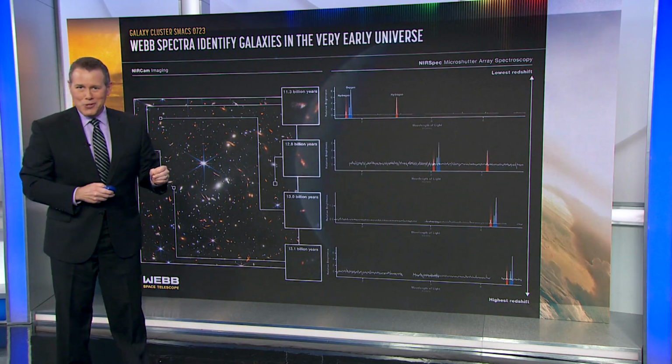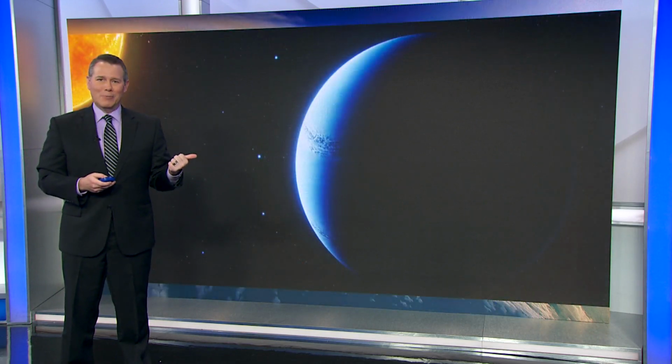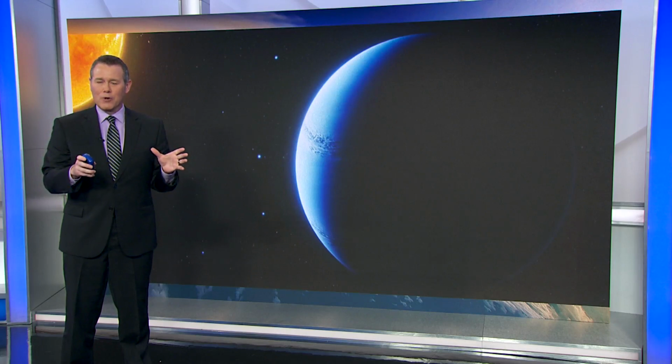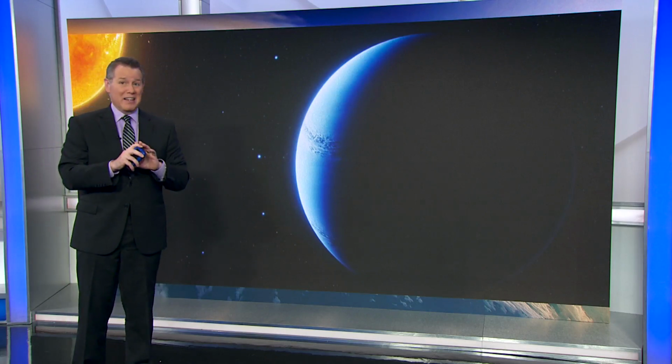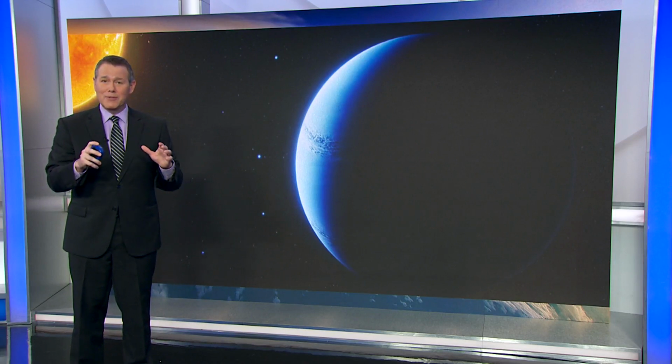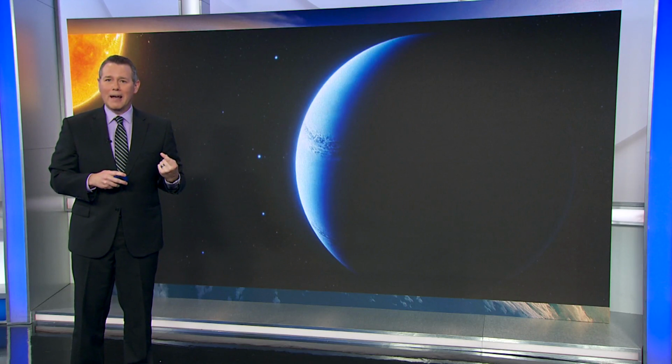One more bit of data. This one is especially interesting to me as an atmospheric scientist. This is an artist's rendering of WASP 96b, a Jupiter-sized planet orbiting a sun-like star about 1,100 light years from Earth. This planet is nothing like Earth. The top of its atmosphere is about 1,000 degrees Celsius. It whirls around its star every 3.5 days.